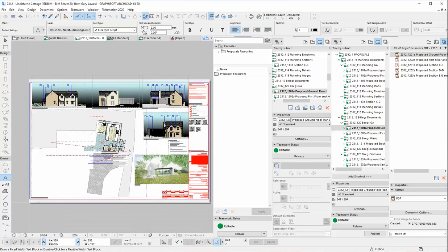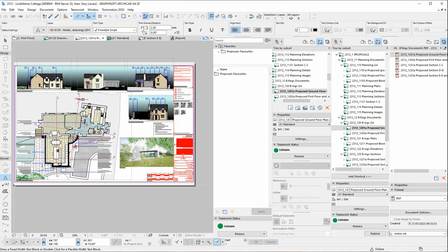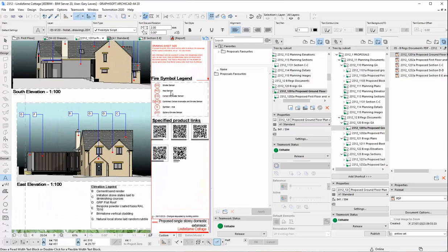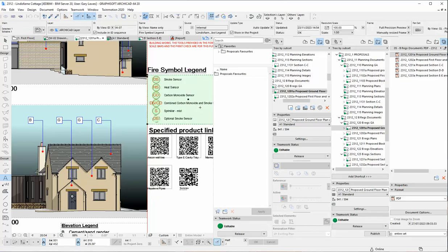Now, a couple of other things to note on this drawing, illustrating how we structure our ArchiCAD drawings. We've got a legend here of fire symbols. These are generated automatically from the model. If we put a symbol in, it goes into the legend. And the legend is a schedule, effectively, so we can schedule out information from our ArchiCAD model. We're doing this just to create a simple legend.